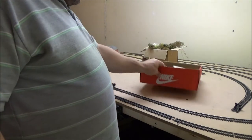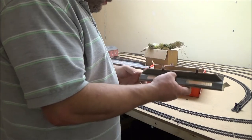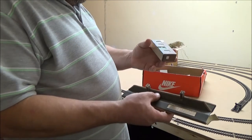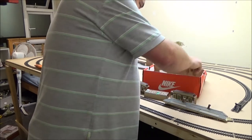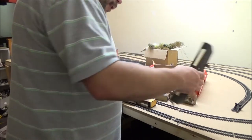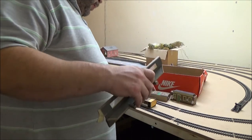Anywho, time for this Nike box. In here, I've actually got some small platform buildings. See? That one's got a bit of damage there, but I'm going to try and repair them. Several of these little buildings. I don't think I'm going to need all of these little buildings. Whatever I can use to stick this onto with, basically, is what I'm going to use.